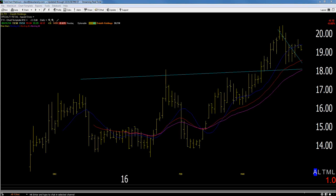Okay. Howard says VRX gamblers think profits, traders think risk. That's a good point. I'll buy that for a dollar.